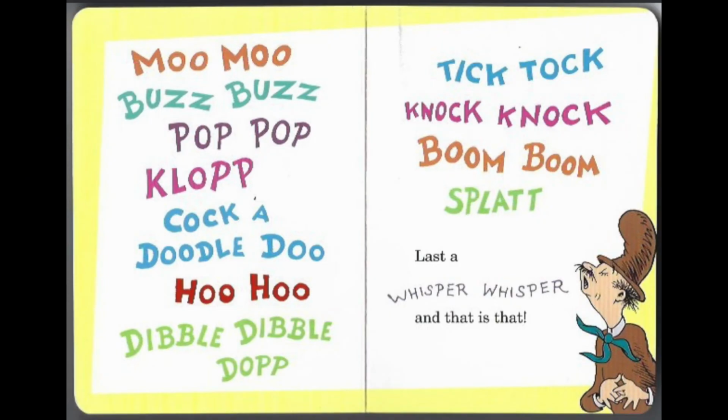Can you say the sounds with me? Ready? Moo, moo. Buzz, buzz. Pop, pop. Clop. Cock-a-doodle-doo. Hoo, hoo. Dibble, dibble, dop. Tick, tock. Knock, knock. Boom, boom. Splat. Last, a whisper, whisper. And that is that.